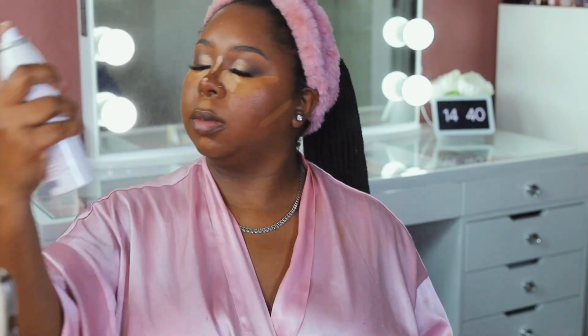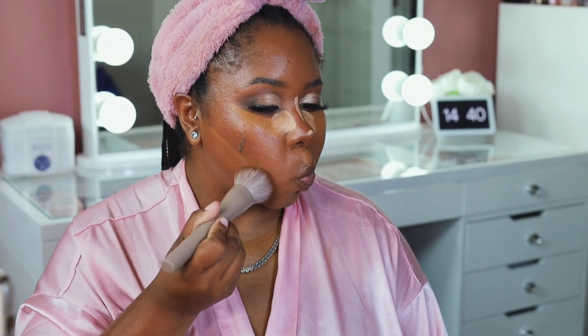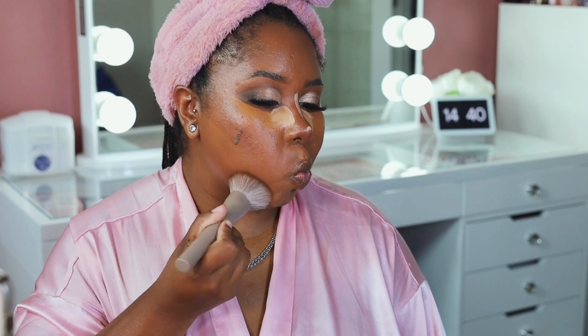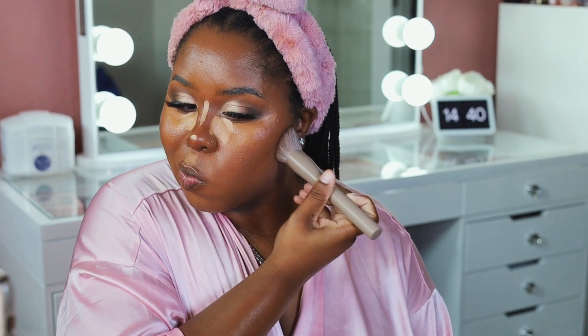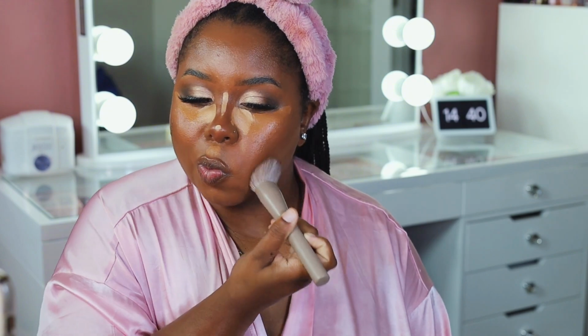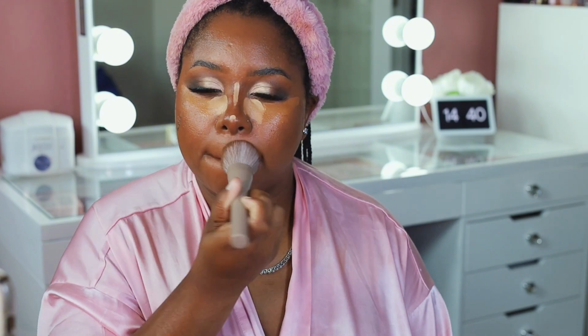Okay, I'm taking the Morphe coconut setting spray, just to make sure we can blend these products out. Okay, so after that's dried down a little bit, it's time to get to blending. So I'm just taking my foundation brush and going over the areas where I used that more skin tone shade for my concealer. And as you can see, it all blends out really effortlessly with this brush.